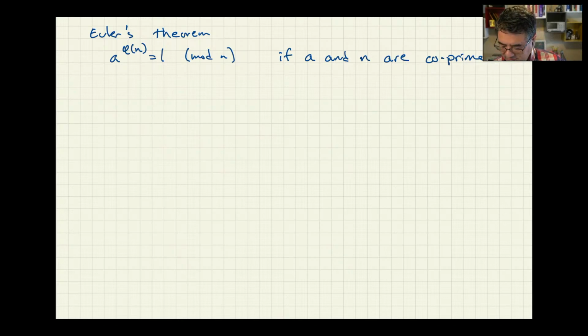So here's Euler's theorem. You've got some number a raised to the totient of n, and that's going to be 1 mod n if a and n are coprime. Okay, so if a and n are coprime to each other, then this equation holds. So it turns out Euler's theorem is incredibly useful, but not in its current form. We've got to do a little bit of work to it to make it really useful.